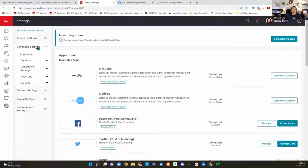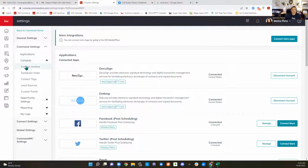So if you want to get into that stuff, again, you're going to come to command settings. You're going to go to your settings drop down. You're going to come over to command settings on the left. You can go to your contacts. This is where your contact archive lives.